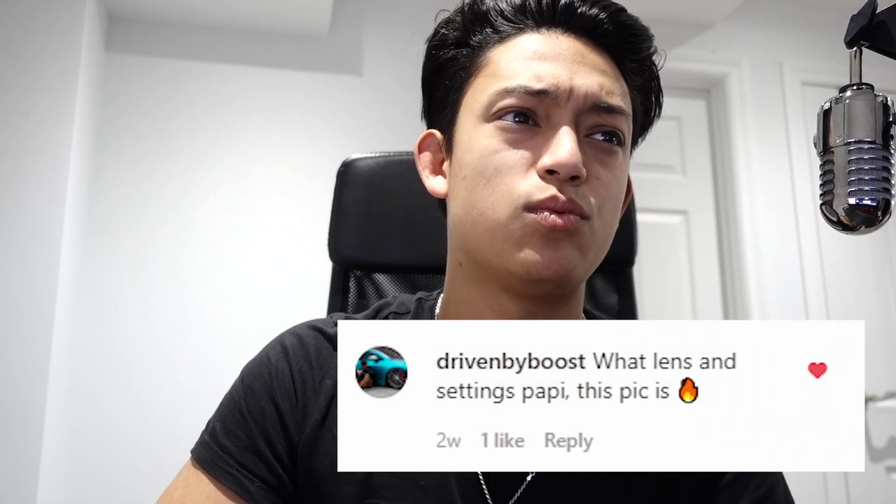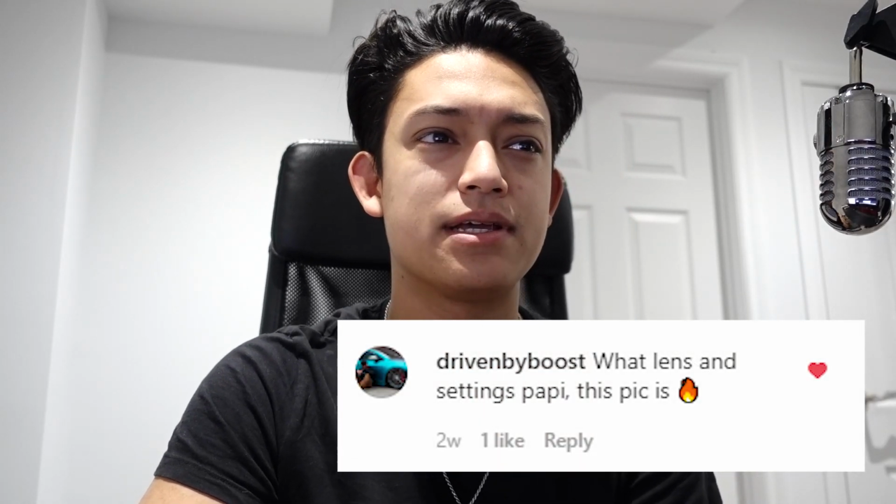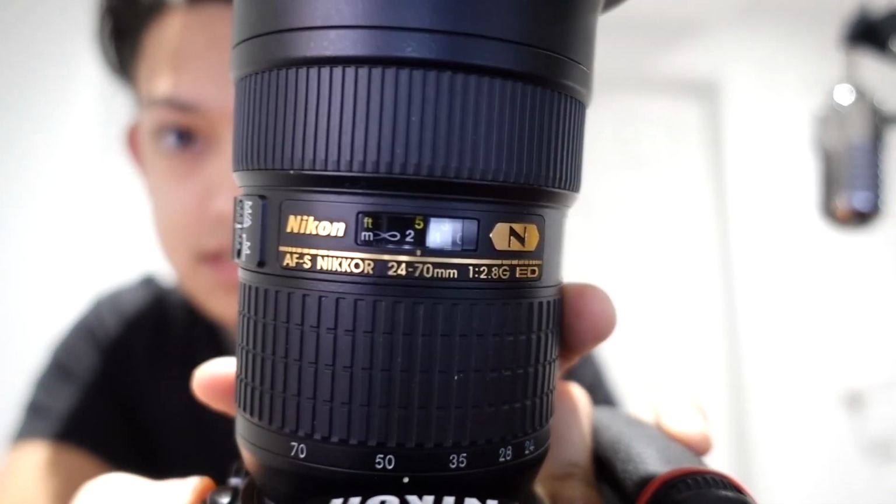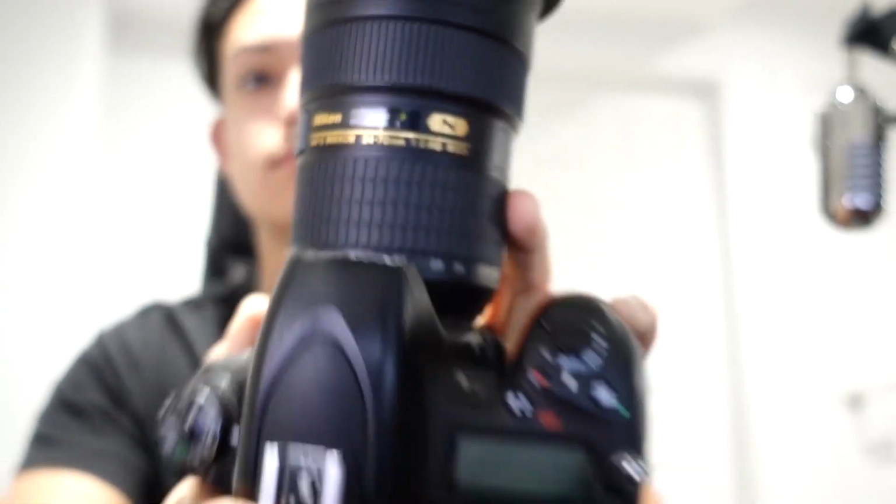The first one is from my brother, Driven by Boost. He asked me what lens and settings. Poppy, this pic is fire. So my main and go-to setup is my Nikon D750. And the lens that I use is a 24 to 70 2.8. Honestly, this is just my go-to lens because it has a wide variety of zoom, f2.8, so it's good in low light, gets a good depth of field when I'm shooting at like 50 mil to 70 mil. It's just a really sharp and crisp lens.